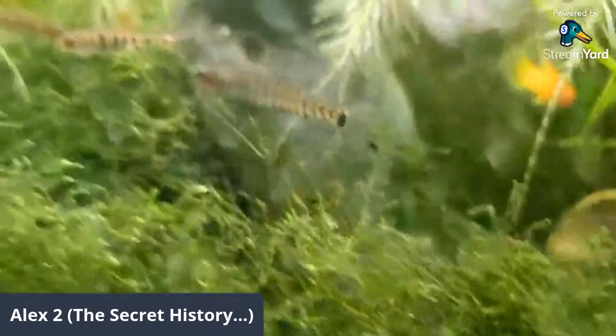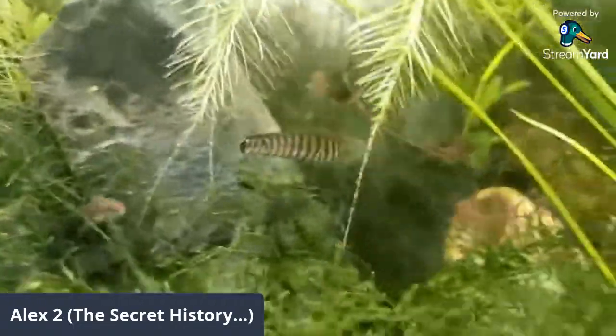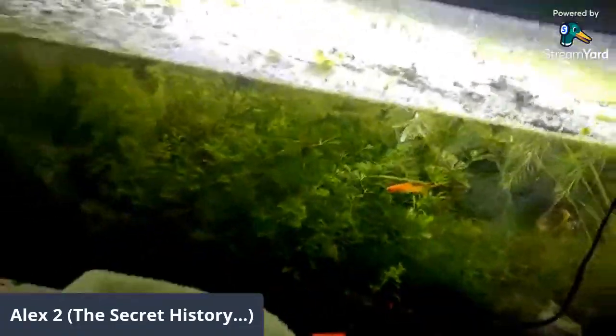So it's a multi-barred dwarf loach, sometimes called the border loach or the 20-bar loach. There's just a bunch of names for them. And I think they got their Latin name recently. I can't remember what it is off the top of my head, though.